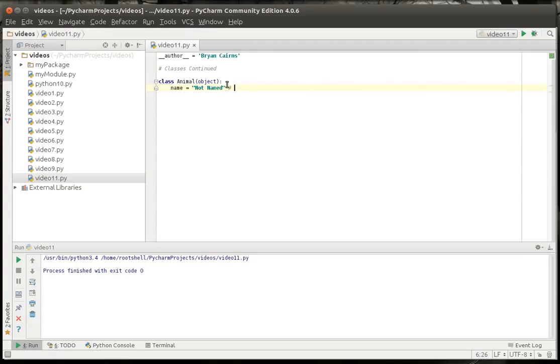Now in some older versions of Python, I'm not sure if it applies to the newest, but this would be a static variable which is shared through all instances of the class. That can get very dangerous. Depending on which specific version of Python, if you make two animals and you change the name in one, it would also change in the other one, possibly. Not all the time, but you'll see what I mean here in a minute.